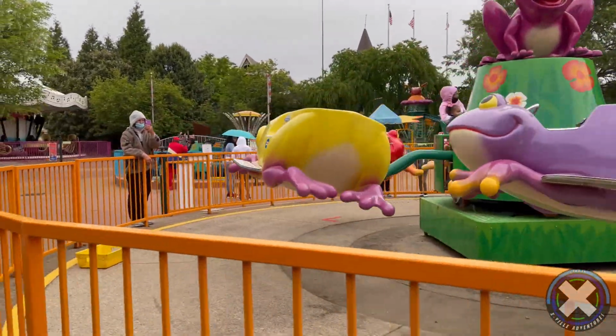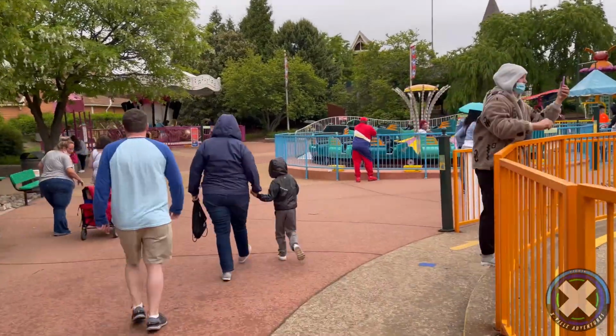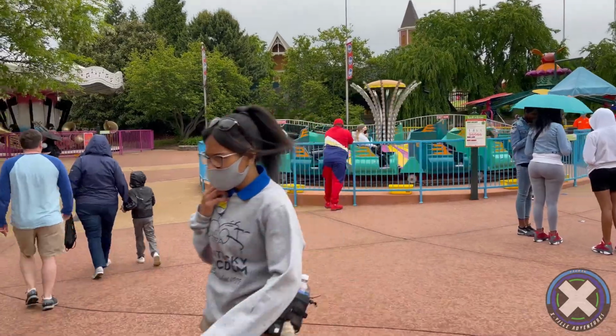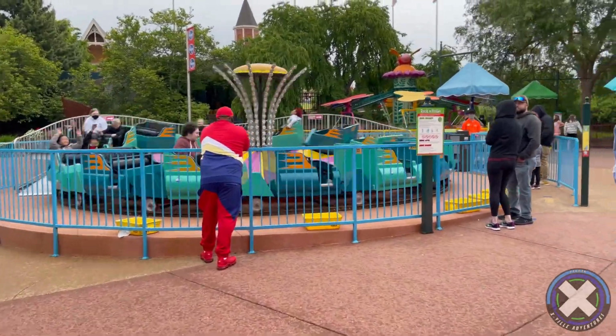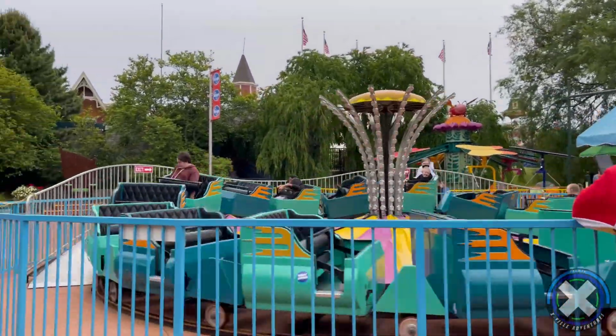And this area used to be decked out in a bunch of Looney Tunes stuff, which I really miss because where this rock and roller thing is, it used to be a really cool Looney Tunes fountain. And then there's some ladybug things over there.